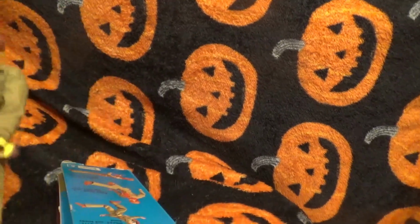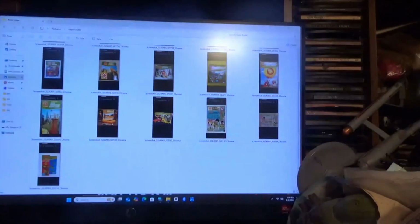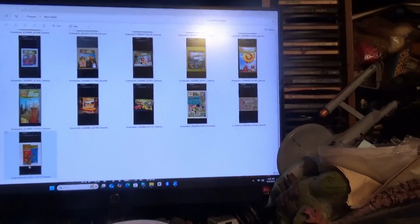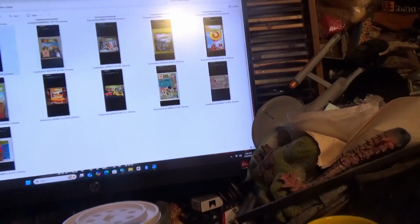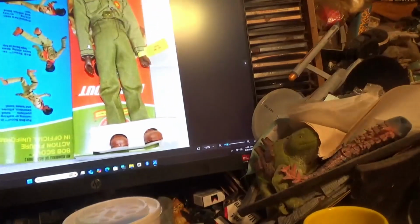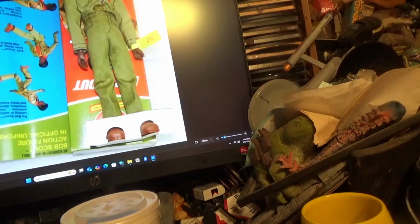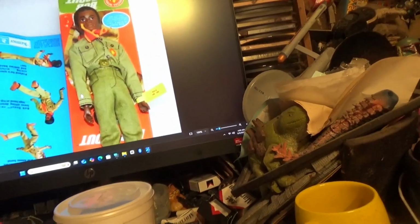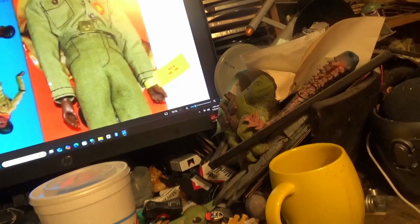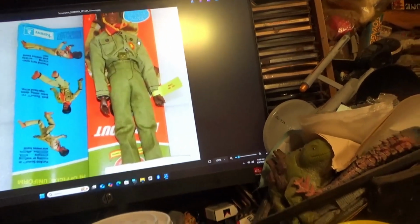And let's see. Now I'll go to the computer and pull up some files here. Now, Steve wasn't the only one. You had Bob Scout. Made in Hong Kong. So that's what it says on his wrist. How about that? Boy Scouts of America made in Hong Kong.